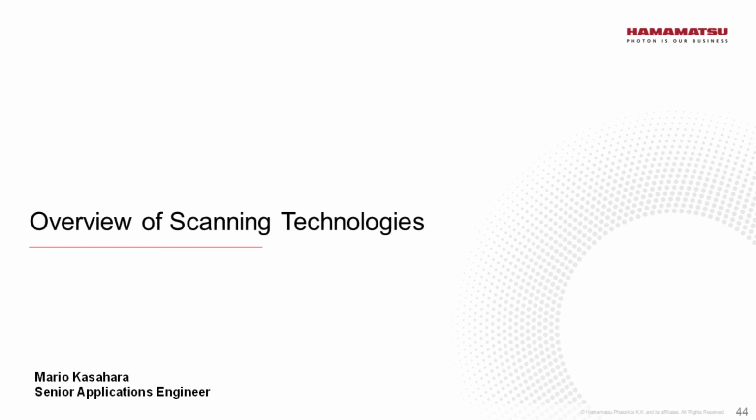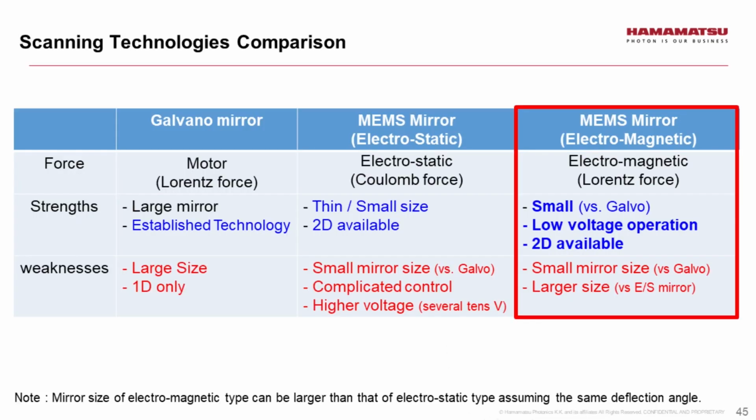First, I would like to go over an overview of the scanning technologies. Second, I would like to address some of the electromagnetic mirror driving techniques and some challenges you should expect when using electromagnetic mirrors. And then finally, application examples.